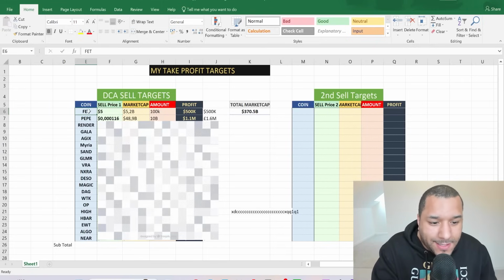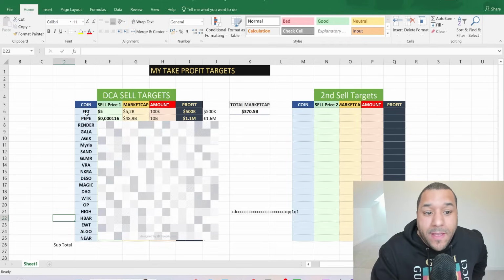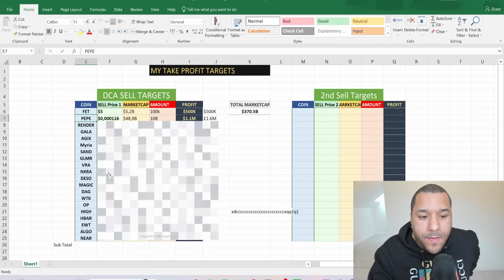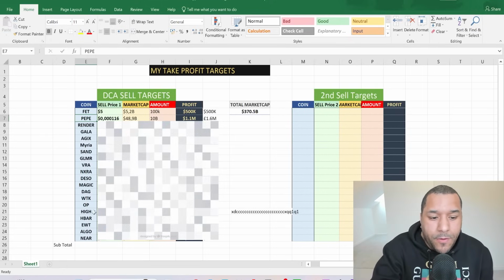I've got a fleet of coins down here. Some of the most popular coins that big YouTubers are talking about, coins that are hot, ones that people may want to consider seriously taking profits on. I'm showing you Pepe and Fetch on this. I've got loads of other ones like Render, Gala, Singularity Net, Myria, Sandbox, Glimmer, VRA, popular coins that people hold. HBAR, we've got Algo, we've got Near Protocol, Energy Web Token, loads of different coins.